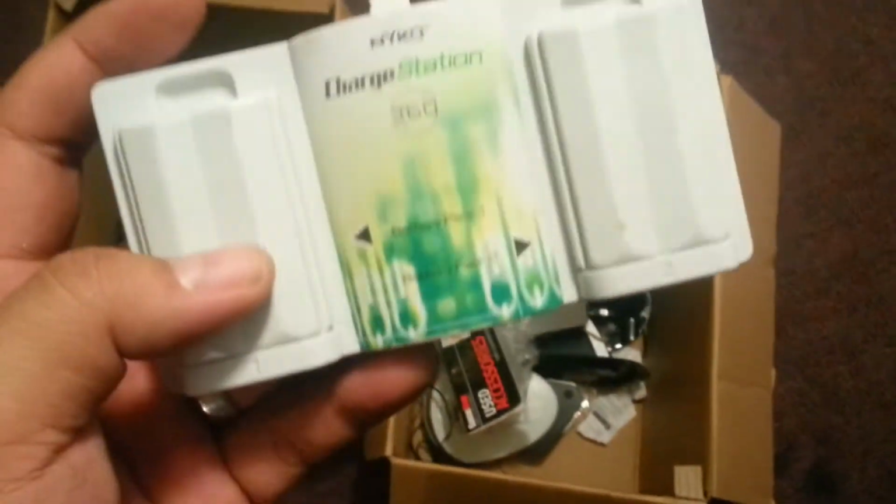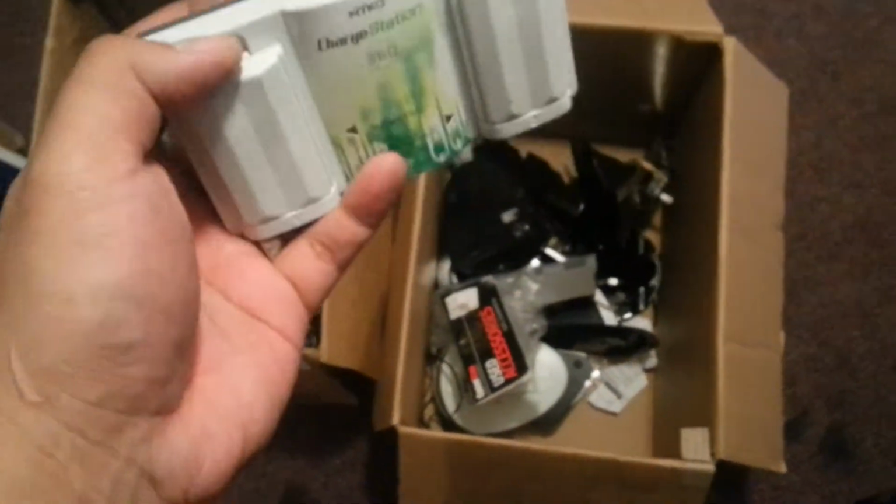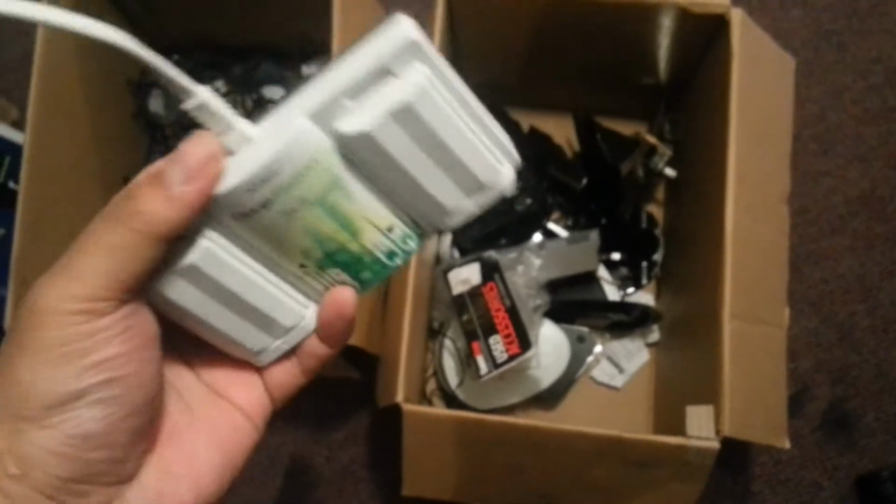This right here, it's cut right there, but the piece that they cut is in there. Nyko charging station. Both, there's batteries still in there. This one right here and this one right here. Let's see. This cool box of stuff.